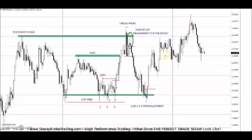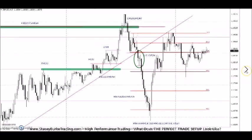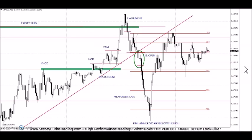You're going to see that again and again and again, and you're going to see the flipping the book at the highs. Market moves up, pins flip sides, stop hunt, go back to the high again, pin hammer at the high, stop hunt, 1, 2, 3 down, pins on the bottom, engulfment, retest back to the high. Study these patterns, traders.